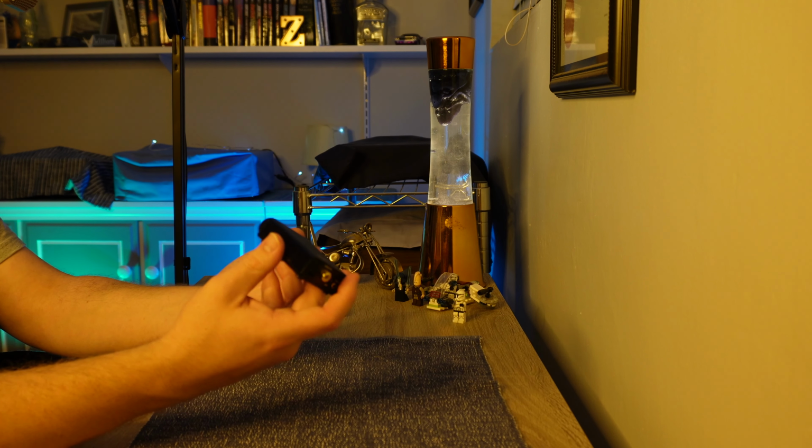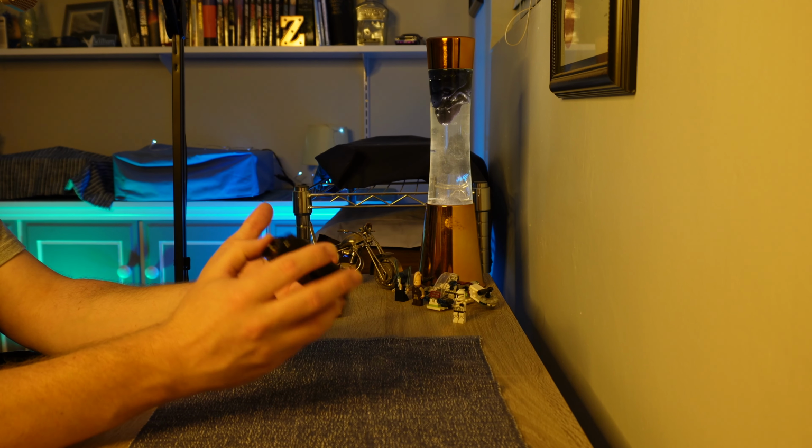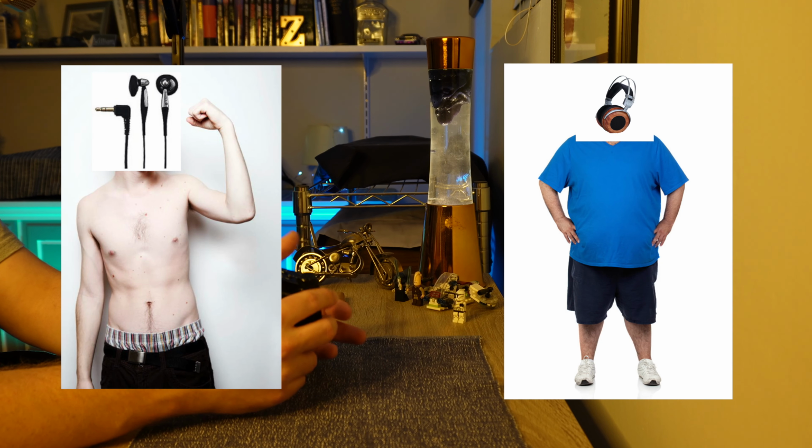The website claims, or Fiio's website claims rather, that you can use headphones with impedances between 16 and 150 ohms.